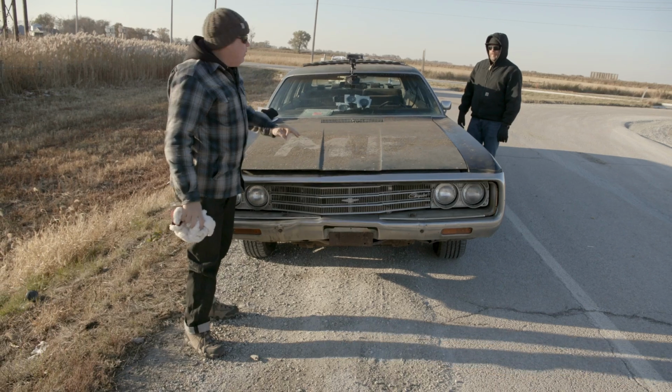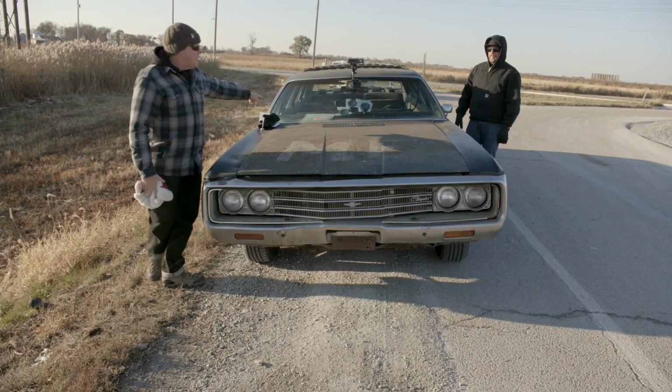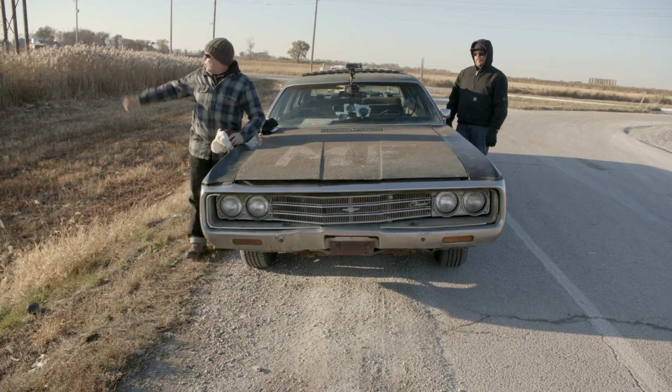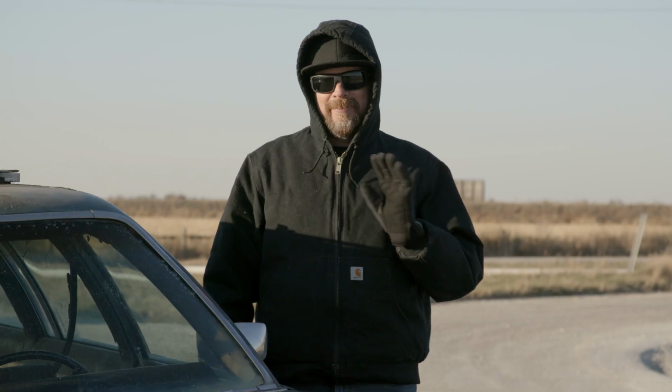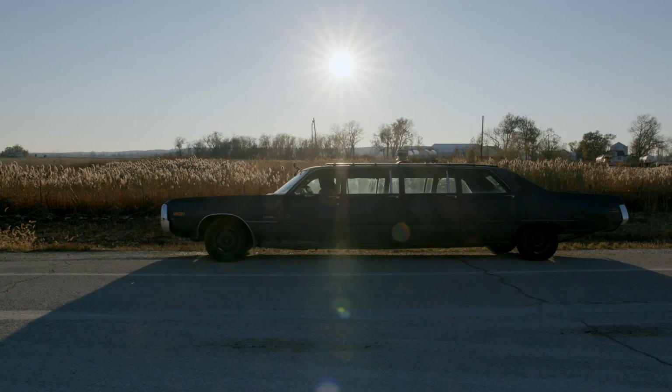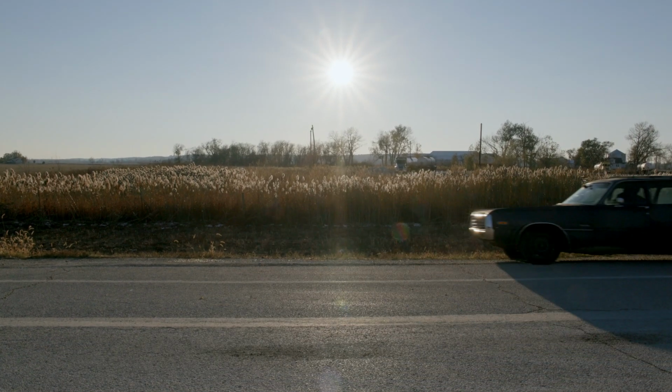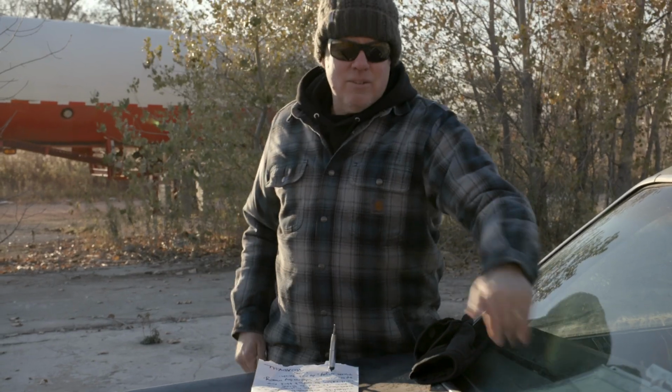Meanwhile, I will also leave the title sitting right here on the dashboard. The car will be parked right there. Bye-bye, car. Title, right there.